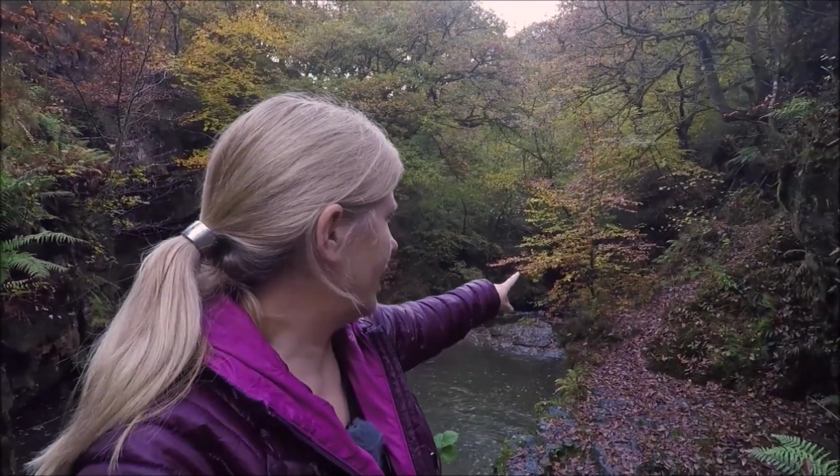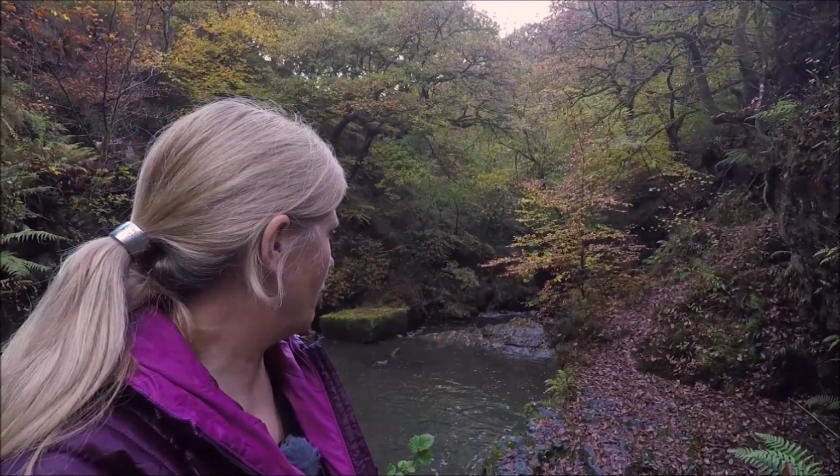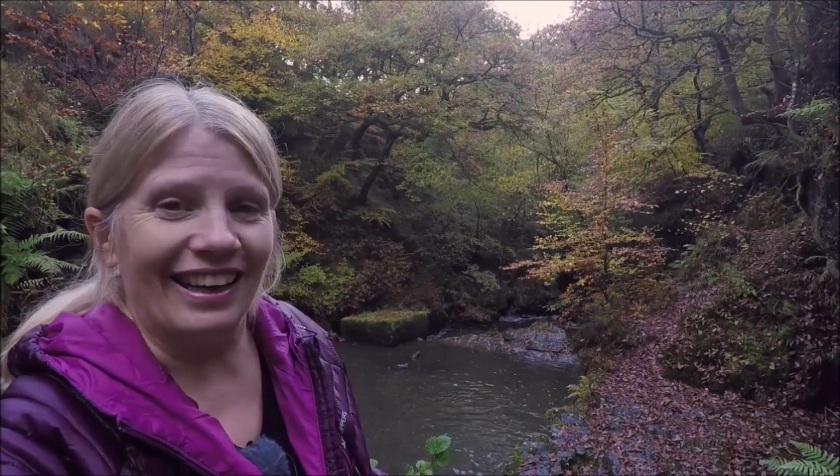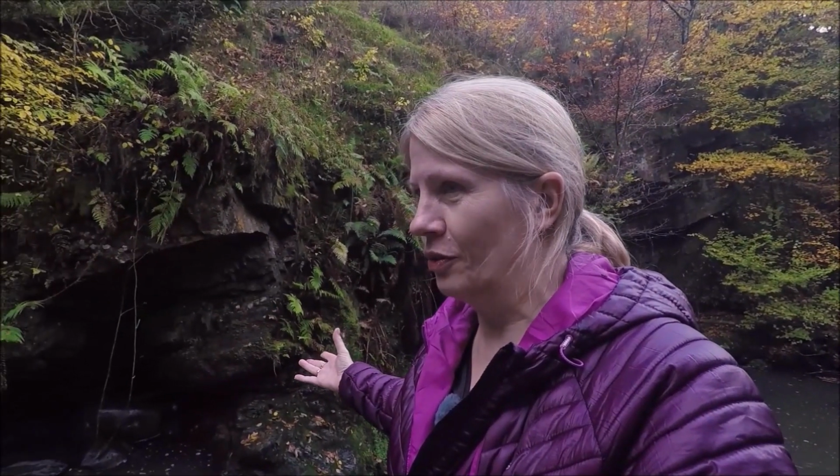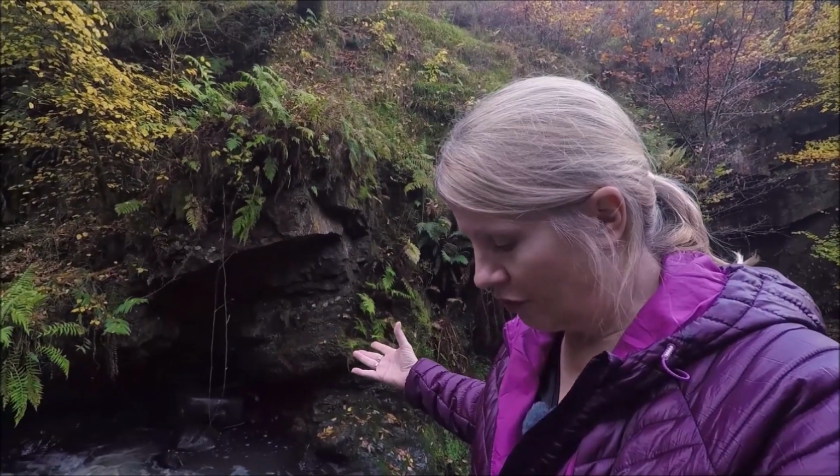Now, I'm going to take my life in my hands and try and get down over there, but I'm really not holding my breath. But if I don't make it, I don't care, because at least I've tried. But this is wonderful. It's made up for the fact there was no sunrise this morning and I've had about 4 hours sleep.